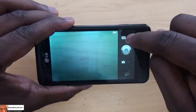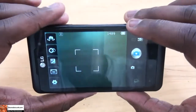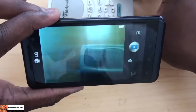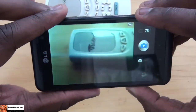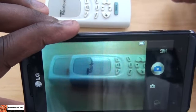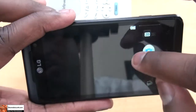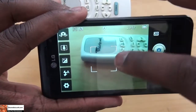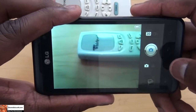You can switch from 2D to 3D by just tapping the button there, and you can see the screen actually changes to show you 3D content. Now, viewing 3D on this device actually works pretty well for a smartphone in comparison to other devices out there on the market. So you can take 2D photos, you can also record in 3D, and you can upload directly to YouTube in 3D with this device. So you can record your 3D content and put that up on the web.